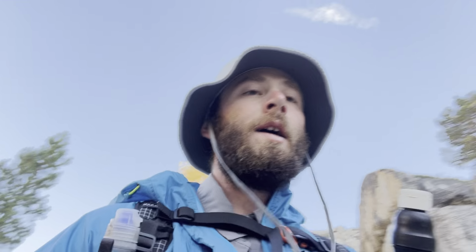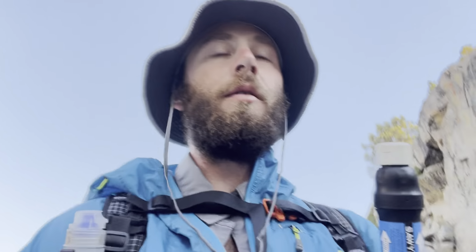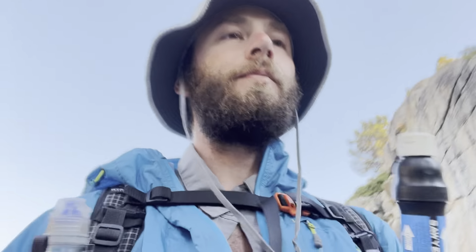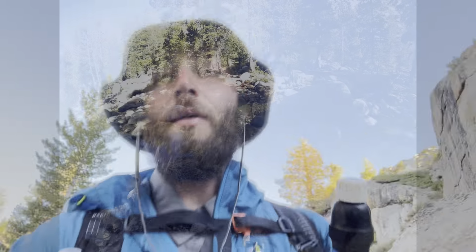So the day after, tomorrow, should be a little bit easier. We're hitting a section of Yosemite called Ptolemy Meadows. It's much flatter. So put in work today. Hopefully have a little bit of an easier day tomorrow.